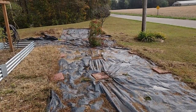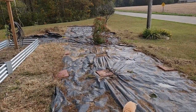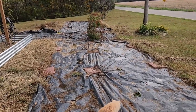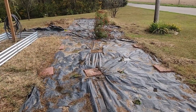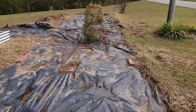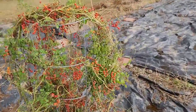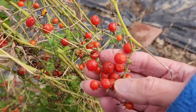I did leave the red currant tomatoes, one bush of those up on a tomato stand, mainly for the birds because they seem to like those red tomatoes. They're really intense. They have a really strong tomato taste, but they're a pain to harvest. I mean, these things are super, super small, so it takes a long time to harvest them.